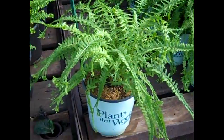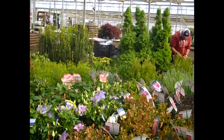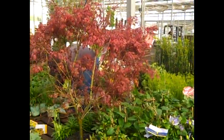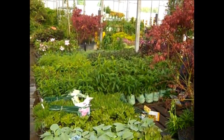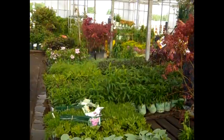Look at that plant. So as you can see, this week we had a really nice walk through the dock here. We've got great landscape plants, bud, bloom, color, foliage, perennials, annuals, tropicals. We have the color you're looking for. Be sure to check with our sales team, and I hope we're loading this truck for you.